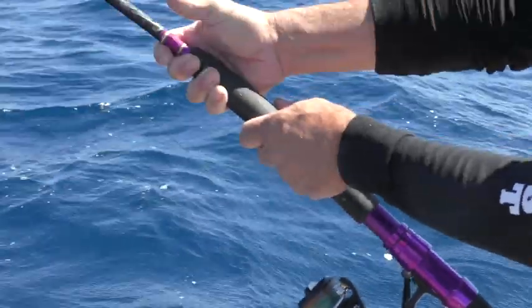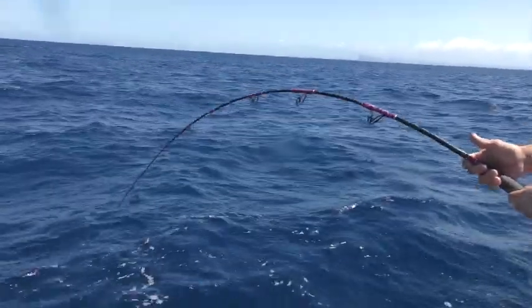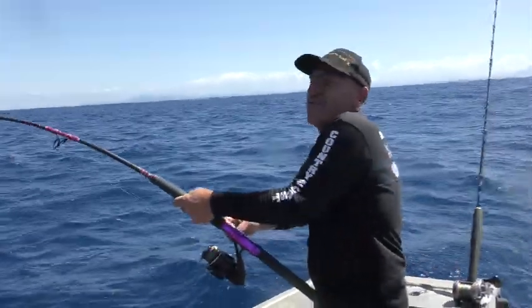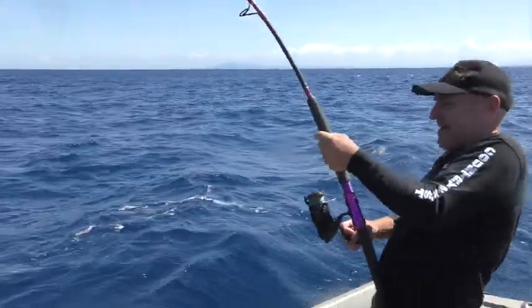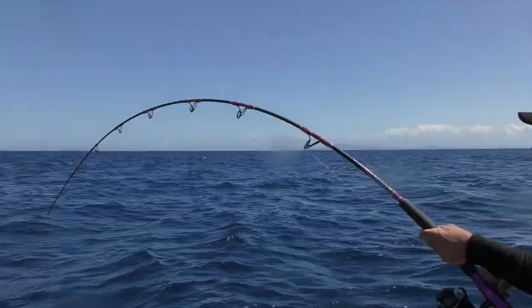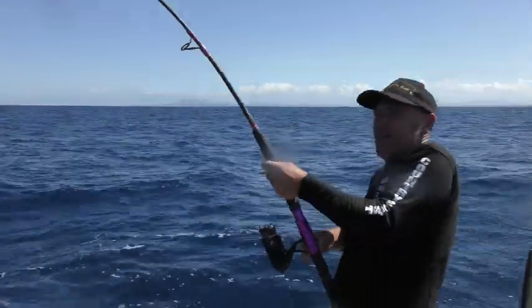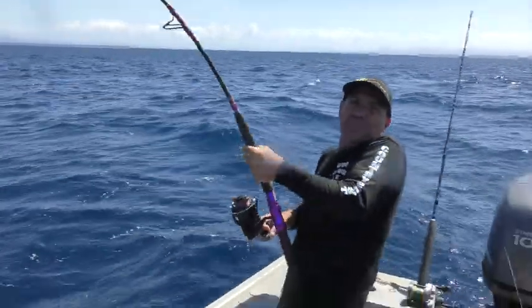That's a big fish. And we're out, as I said, in 60 metres of water there, and I reckon he's got 70 on me. I reckon he's ploughing the rocks down there. Now we've got to get him back. That's a big fish. Oh, this is great. I love this. It's getting a bit old for this, but it's all good.